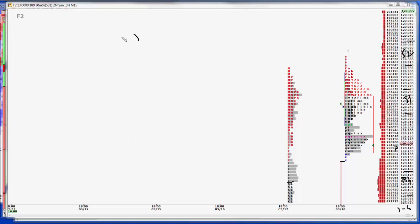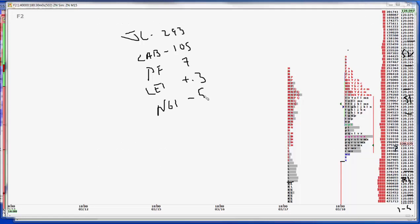So jobless claims 293. First news focus, current account balance minus 105. Philly Fed, our number 2 piece of news today at 7. LEI, no one will pay any attention to, at plus 0.3. Nat gas inventories, minus 50 BCF. So first news focus will be jobless claims. Philly Fed will be second, direction of the E-mini.